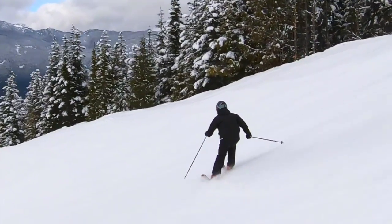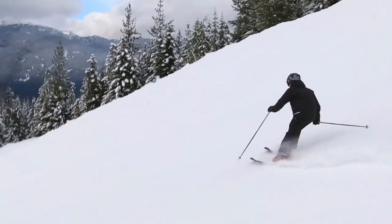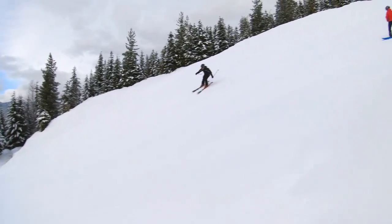Let these runs become your training ground. Once you can ride them with ease, you can gain more confidence on steep runs, which will help ease you into black diamond terrain.